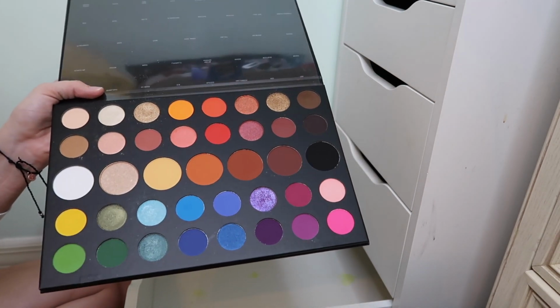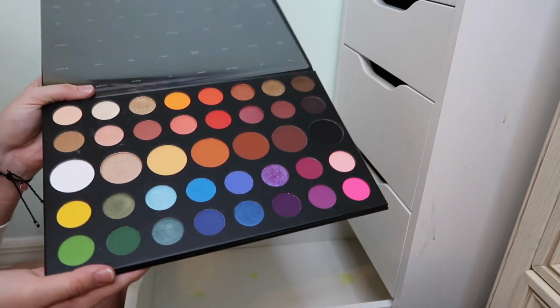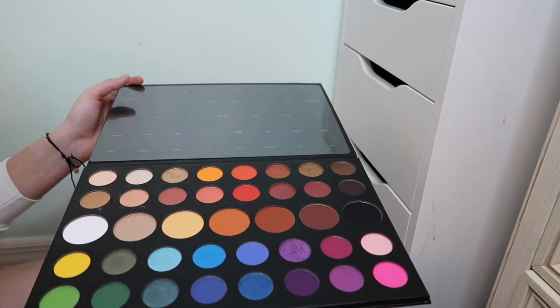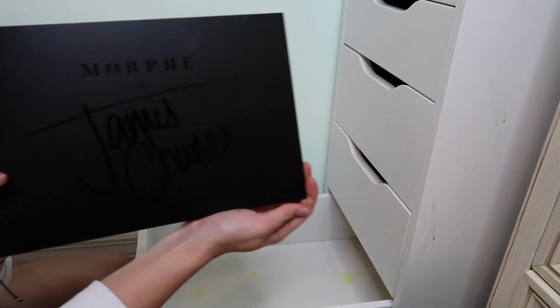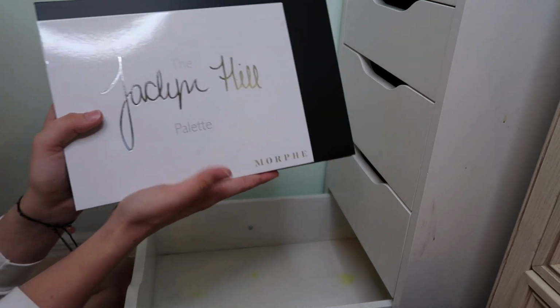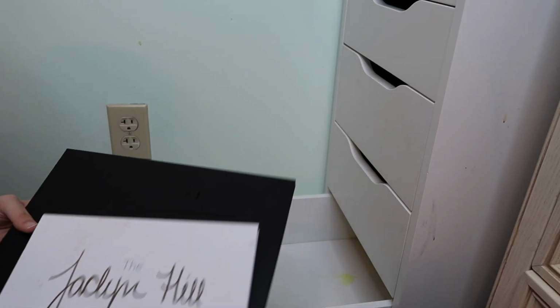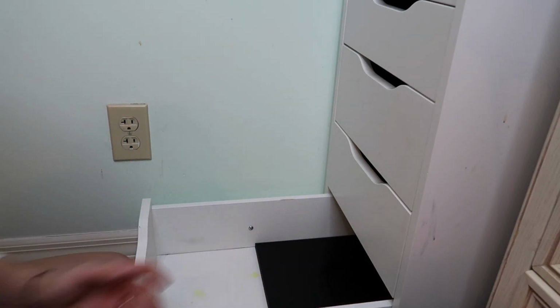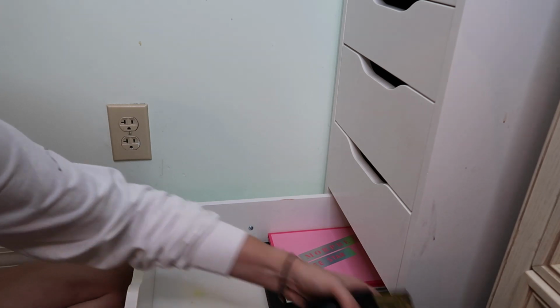I ended up taking this to Coachella last year and doing a look with it, and I was pretty happy with how it turned out. I don't mind this palette. So yeah, it's not bad. It's just so large. That's the problem. I mean, look, even the Jaclyn Hill palette is big, but look at the size of it in relation to the Jaclyn Hill palette. It's quite large, so it is a little bit demotivating to use just for that reason.